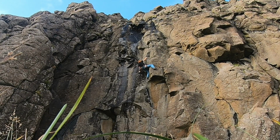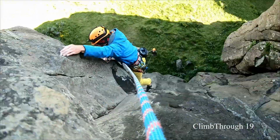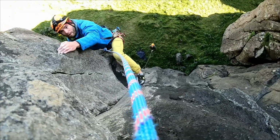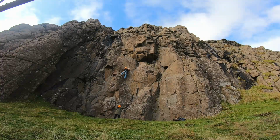Then we've got Perestroika, the hardest route of the crag, which I've covered in Climb Through 19, so I'm not gonna go over too much detail in this one, but if you're looking for beta, I'll link it below again. The next one is one of the easier 5.10s, Prince Polo.